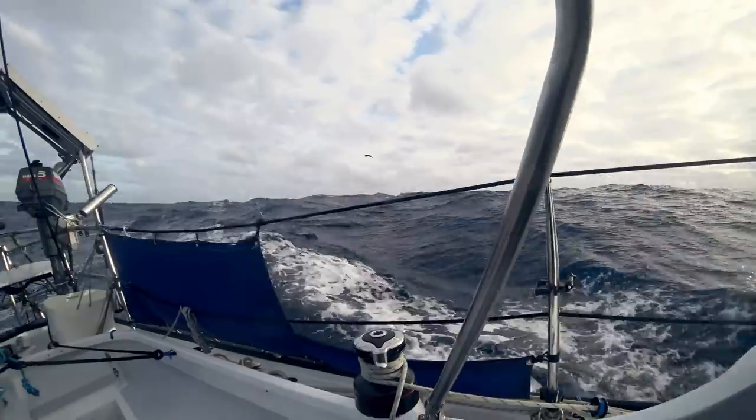I was trying to slow us down just under a head sail, but it wasn't working out. You know, it was pretty sloppy. There's still some pretty crazy seas behind us and a bit of a big swell. Woo, here's a big one now.